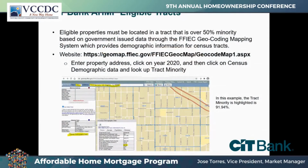So the CIT Bank AHAMP eligible tracts we use with the GeoMap government website. We go in here and we pull the census tract data. So what you want to do is go to this website, type in the property address, select 2020 because there is no 2021 census information out yet.